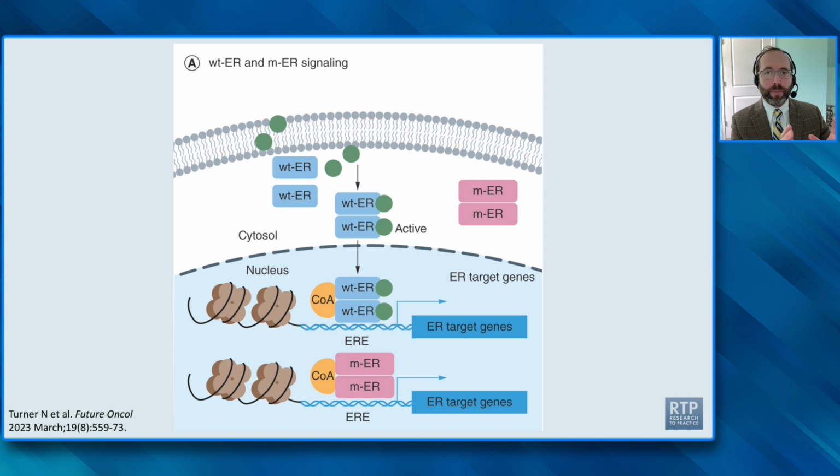So on the top left here, we're looking at the wild type scenario. So there's no drug involved here, okay? You have wild type estrogen receptor in the blue box, and then you have the ESR1 mutant estrogen receptor in the red sort of pinkish box. Now the wild type receptor, you need the ligand. You have to have estrogen coming into the cell. It has to bind the receptor. That gets down into the nucleus and promotes gene transcription.